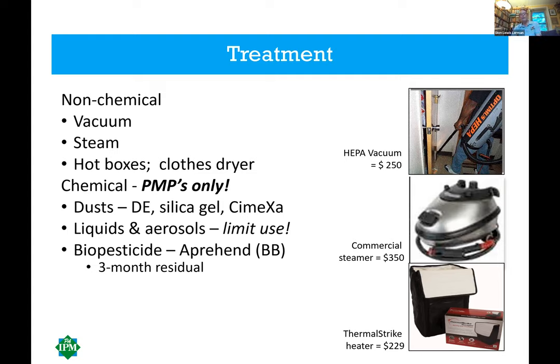And finally, in the last few years, there's been a new product that's a biopesticide that's been developed. It's called Apprehend, and it consists of spores of a fungus that infect bed bugs. And they only infect bugs. They do not infect people or other mammals, birds, fish, amphibians. It strictly affects insects. And it's been tested for efficacy, and it's been tested for safety by the EPA. And it's an amazing product. It's used very differently, and it can be used in difficult and cluttered environments and be effective.